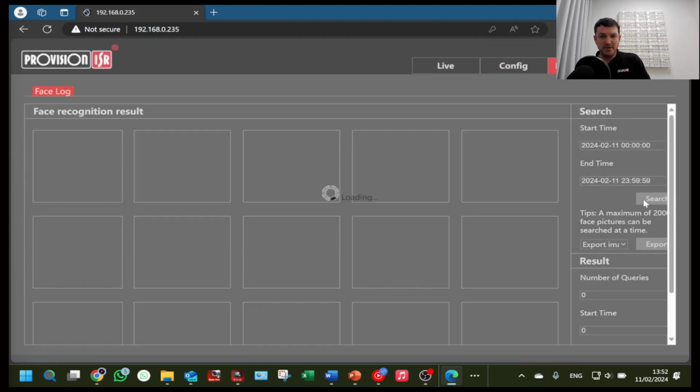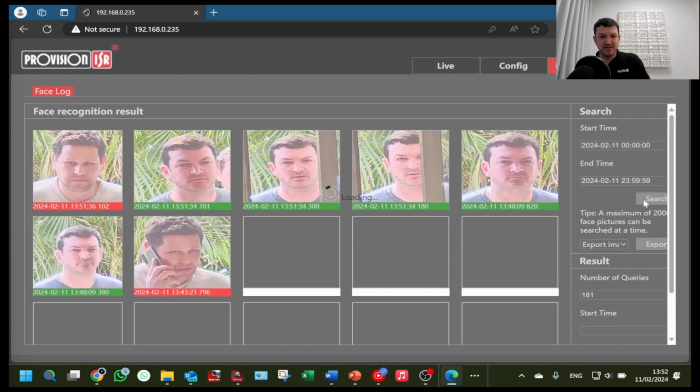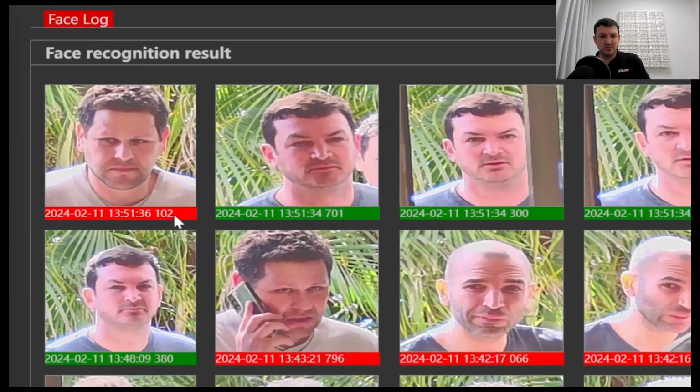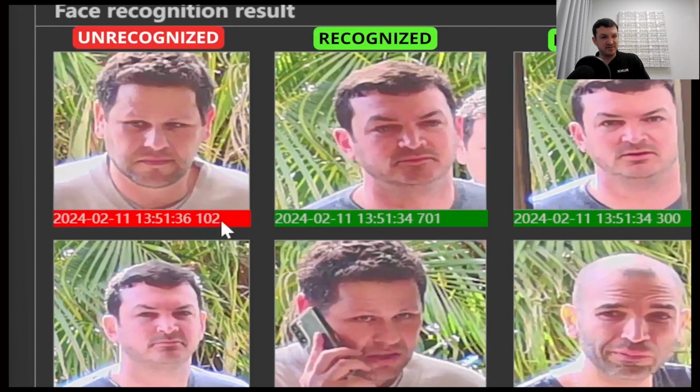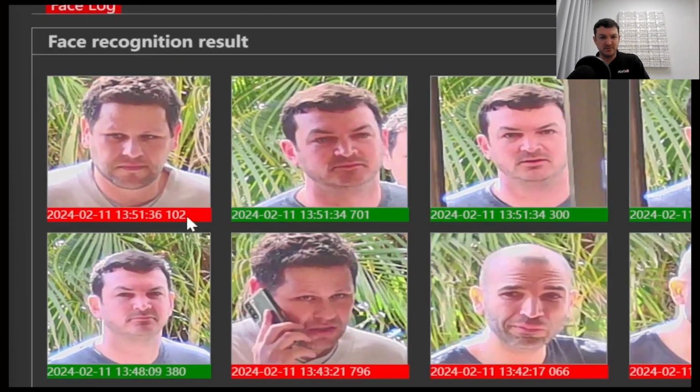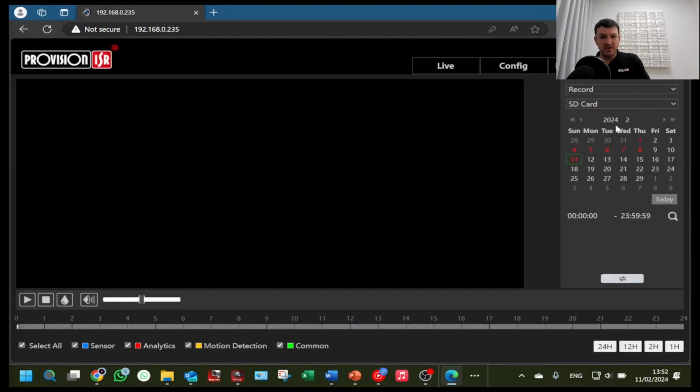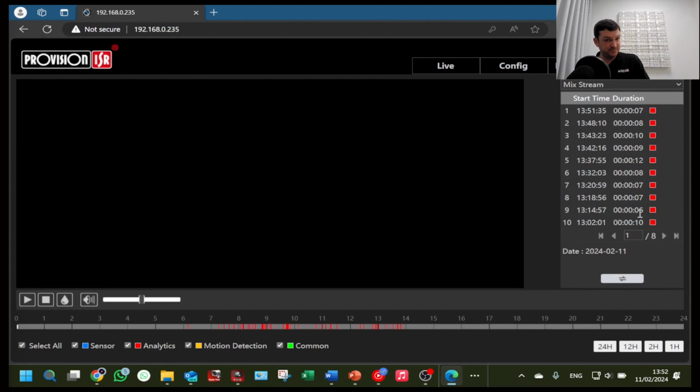First, we'll look at all captures and their recognition results against the databases. Red indicates unrecognized, while green indicates recognized. As you can see, I added myself to the database, so I'm recognized. If the camera is fitted with an SD card, we can also play back the footage directly on the camera.